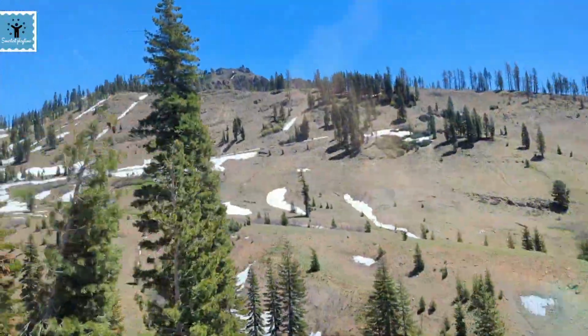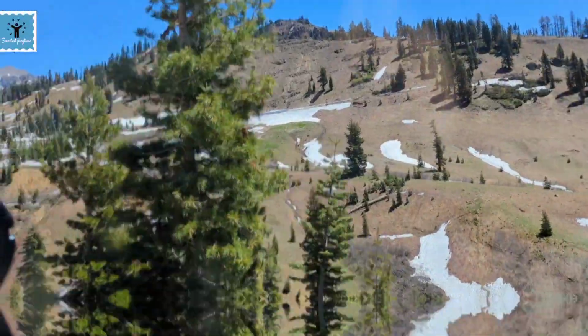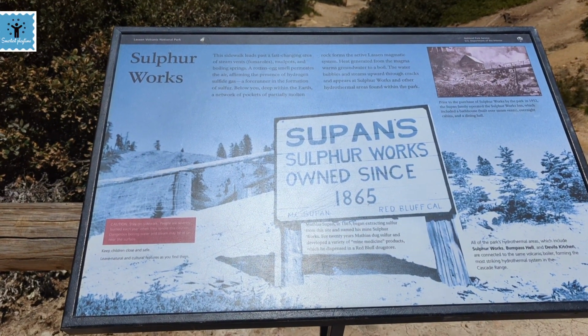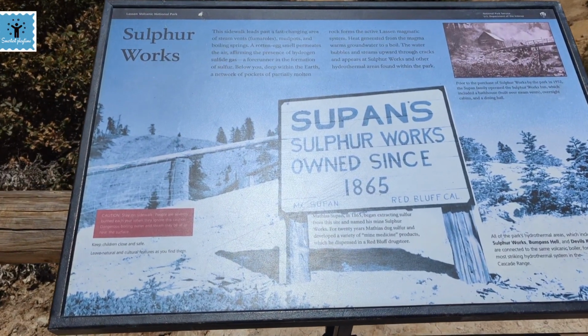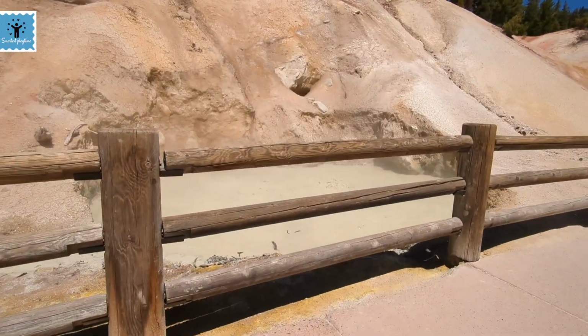This is the southwest entrance. On the park highway is located the Sulphur Works. Sulphur Works is a hydrothermal area and it is just a short walk from the highway. Sulphur Works is an outlet of the long dead volcanoes.